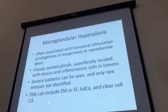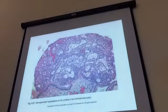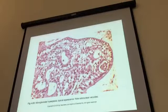Because of the closely packed nature, we can sometimes be concerned about endometrial carcinoma or endocervical carcinoma, rarely clear cell carcinoma if there's atypia. So here's a classic appearance: normal endocervical epithelium, and then a closely packed lesion, dense glands, and a very mixed inflammatory pattern inside the lumen of many of these glands, and some vacuolization to the cells. Here we see a higher magnification. You see all of these subnuclear vacuoles. It's like the subnuclear vacuoles in the endometrium just after ovulation. So I think this hormonal change triggers the vacuolar change in these.